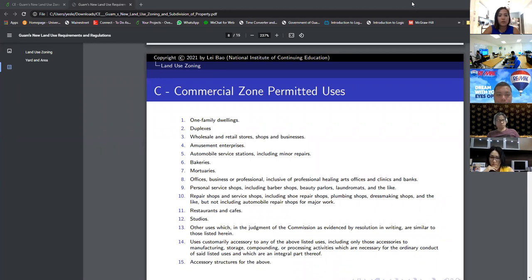And then also, what does automobile minor repair mean? Automobile service but minor. What can be considered minor repairs? Oil change, tires, and maybe some service like car wash, etc. But what if you need some major change, major repair? Then C zone is not qualified, so you need to find another zone. That will be considered minor change.